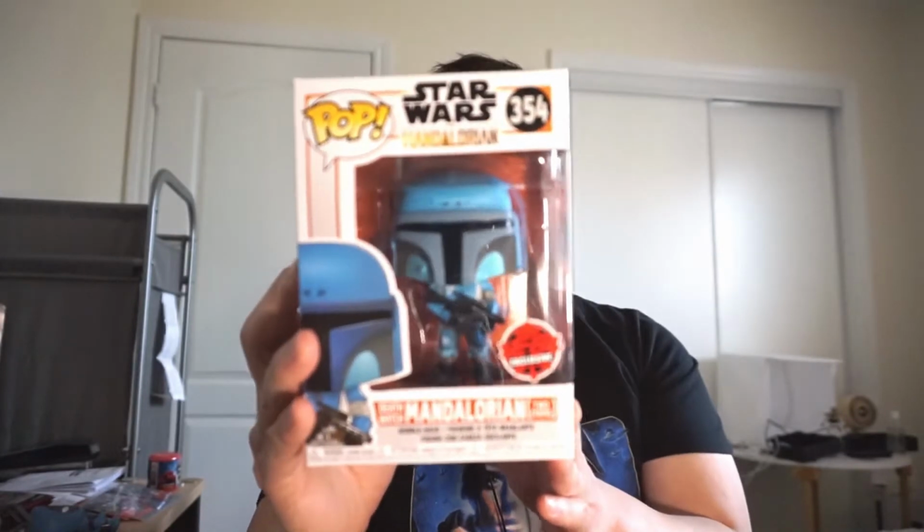From EB Games Canada, we also picked up the exclusive to EB Games Death Watch Mandalorian. If you guys haven't watched the show yet, spoilers, there was a flashback scene where Dave Filoni kind of took us back to the Clone Wars era, and they showed off the Death Watch crew from the Clone Wars, which is pretty cool. But this guy is a GameStop exclusive, also EB Games exclusive, obviously here in Canada. I'm happy to be able to pick him up.